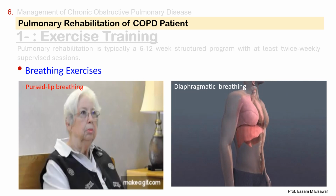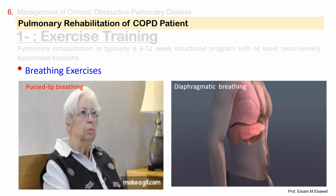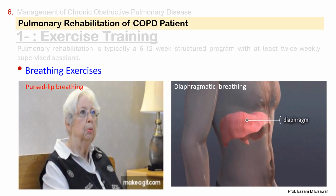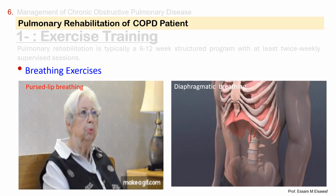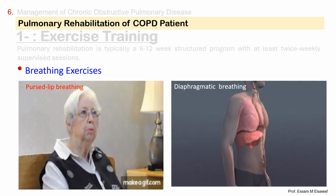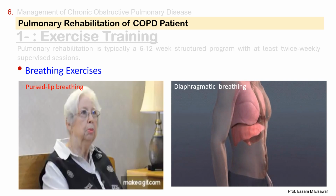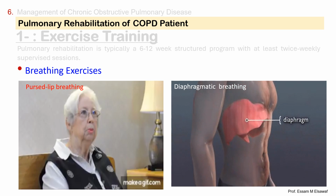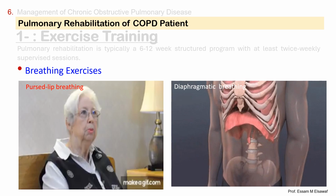Concerning diaphragmatic breathing, it's very important. Inhale deeply through the nose, letting the abdomen rise, as we see in the figure, and exhale slowly through pursed lips, letting the abdomen fall. The benefits here are that it improves lung expansion, enhances oxygen exchange, promotes relaxation, and reduces the work of breathing, especially helpful in COPD with anxiety and depression-related dyspnea.